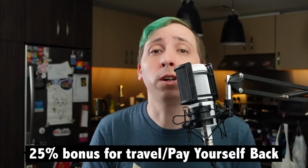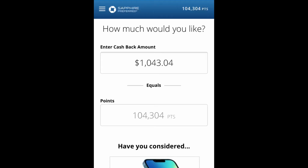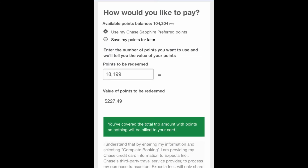What's also nice about the Chase Sapphire Preferred is that the points you earn can be redeemed for 1.25 cents each when used for travel or Chase's Pay Yourself Back program. While the Ultimate Rewards points you earn from the Chase Sapphire Preferred can be redeemed for cash back at a value of 1 cent per point, they can be worth 25% more when used for travel. Specifically, when you use your points to book travel using the Ultimate Rewards portal, they'll be worth 1.25 cents per point.